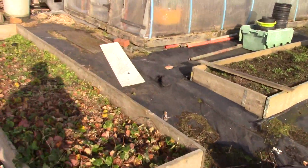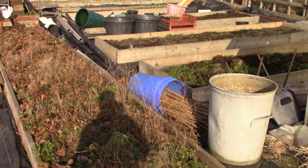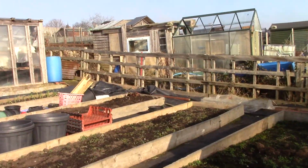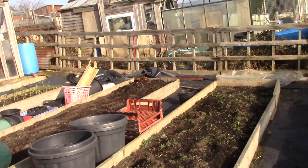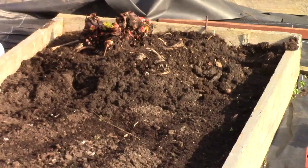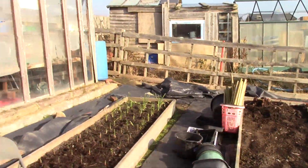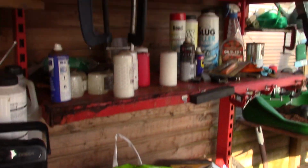So I want to wipe and wash the inside. I found some detergent in the other plot. I forgot I had it. Yeah, you can see I've planted that crown. I know it's late to plant crowns, but it's not a big deal really. So I've got the kettle on. This red shelf is what's going to go today. So see you in a minute.